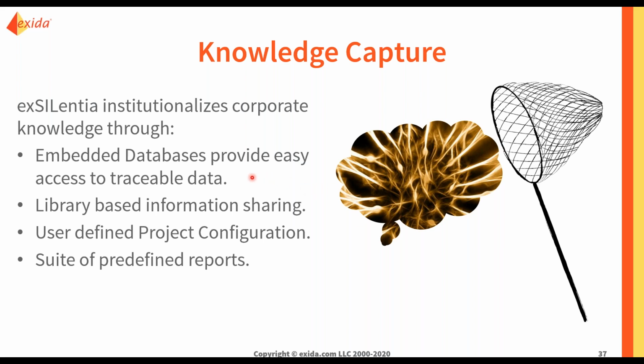And so embedded databases provide access to traceable data within the tool, both user-defined and also industry-based data. There's a library for easy information sharing, both within projects and to different projects, as well as user-defined project configuration. So things like a customized threat vector list, a customized list of countermeasures that are considered.